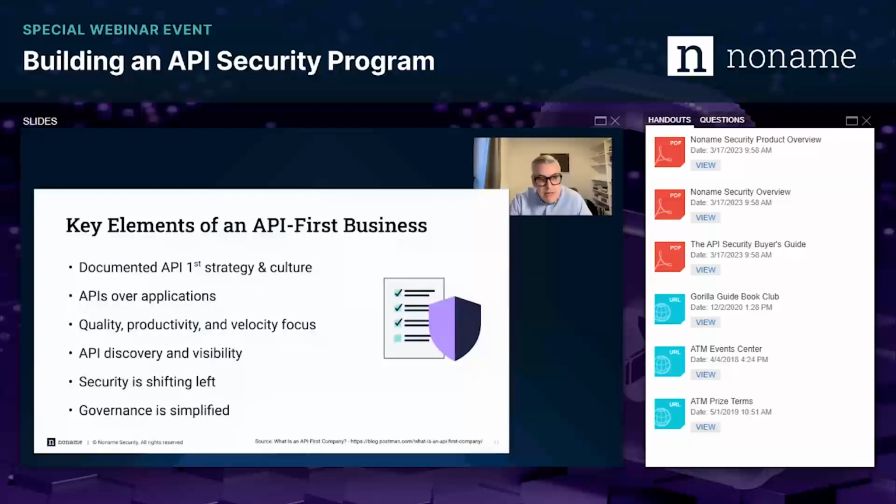APIs over applications, meaning you can reuse a lot of these APIs, right? If you build an application, it's typically a one use case type of thing. You have a certain problem that you want to fix and you build an application for it. If you extend these services on the basis of APIs, you have the potential to interconnect a lot of these applications and solve many more issues on the basis of work that you've done previously. So there's a lot of reuse potential there as well.